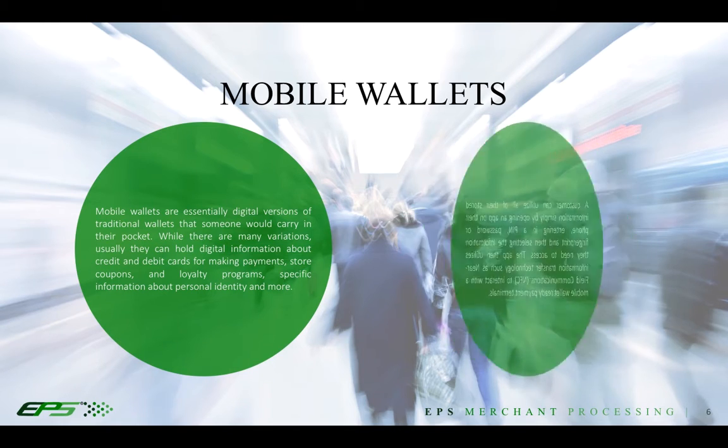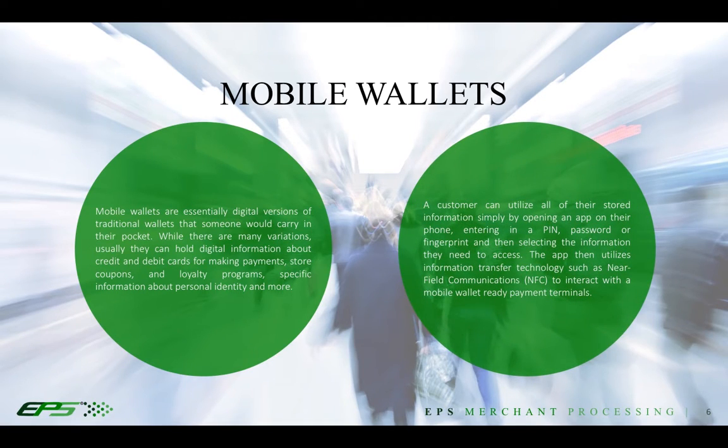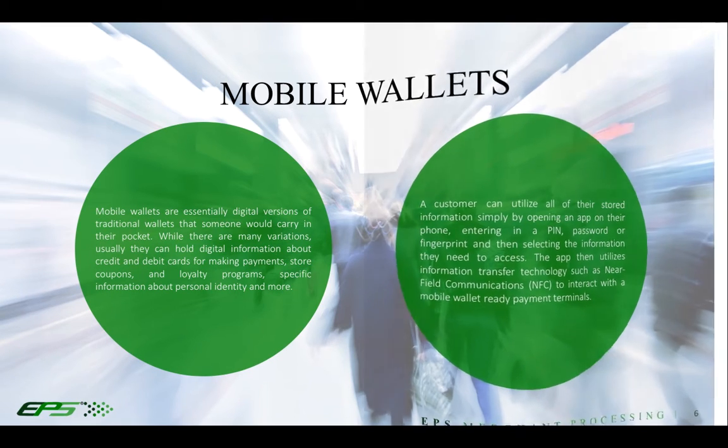A customer can utilize all of their stored information simply by opening an app on their phone, entering a PIN, password, or fingerprint, then selecting the information they need to access. The app then utilizes information transfer technology such as near-field communications, NFC, to interact with the mobile wallet-ready payment terminals.